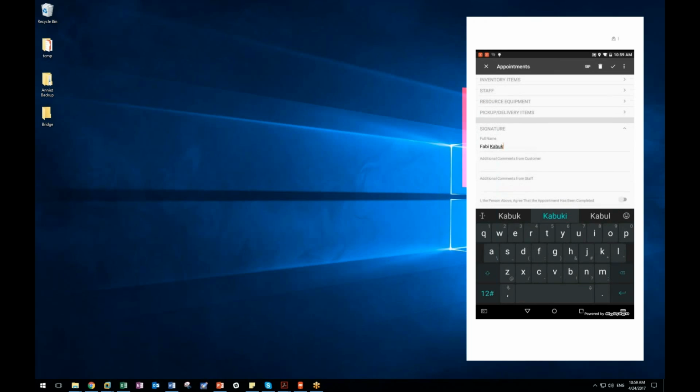And we could also add any additional information or comment from the customer. For example, the customer could say staff member arrived late, and the staff member could say heavy raining. Okay, good. I also have a checkbox that says I, the person above, which in this case is Favi Kabub, agree that the appointment has been completed. So I could just simply click on agree.